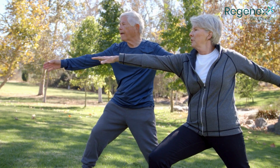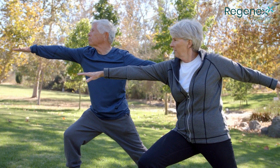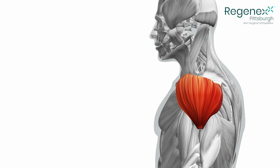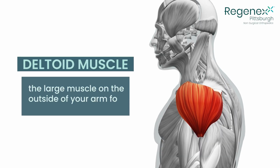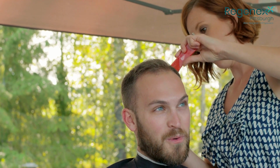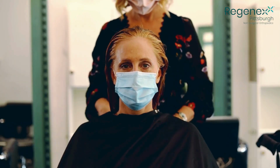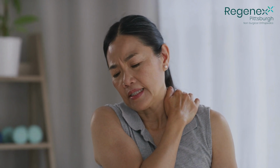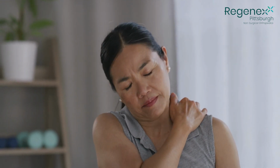She gained some of her range of motion back, despite not having the rotator cuff muscles, because the body learns how to substitute one muscle for another. In this case, it substitutes the deltoid muscle, which is the large muscle on the outside of your arm, for the rotator cuff. So she was very happy. She went back to work, and I haven't seen her other than her formal follow-ups. It's been about 5 years, and she's done well. She has not come back for treatment, and she has not undergone surgery. So this is an important point, because not everybody with a big rotator cuff tear wants to get it repaired, and they can also be helped by treating the rest of the shoulder to maintain stability and mobility.